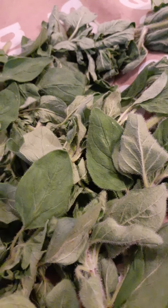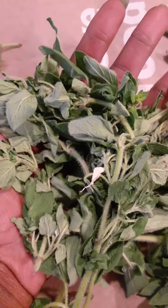This is what basil should look like when you're cooking with it, guys. See that? Very soft, very light. Basil.